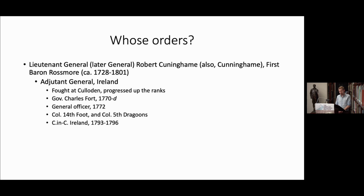Cunningham was born into a Scottish military family. He was educated at the University of Edinburgh before the Jacobite Rising of 1745 saw him volunteer for military service. Having fought at the Battle of Culloden with the 14th Foot, Cunningham gained the favour of the regiment's colonel, who would then become Lord Lieutenant of Ireland. This would see a pivot from Scotland, with Cunningham spending a lot of his adult life in Ireland. He actually married a woman who was part of the Anglo-Irish aristocracy, as it was known.